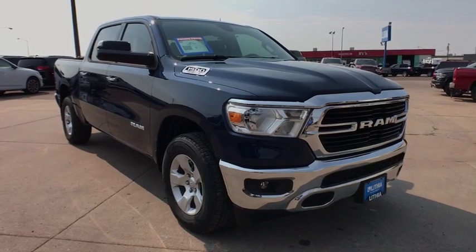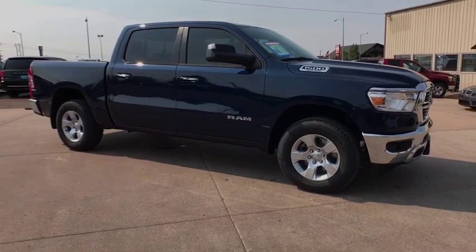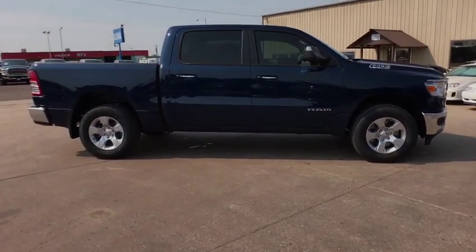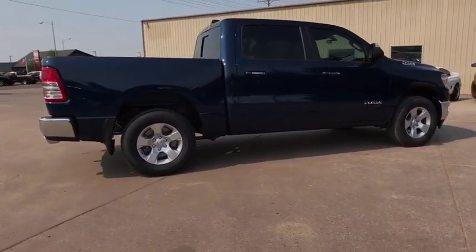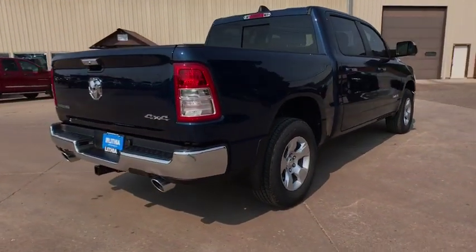Stop by and take a look at the 2019 Ram 1500. Ram 1500 went against the Chevrolet Silverado, Ford F-150, and Toyota Tundra, which are all excellent trucks in their own right. The Ram took home the prize for its well-rounded strengths. Here are some of this vehicle's great options.